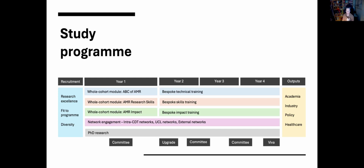From the point of view of your research project, you will start working on this from day one. So you'll be working on your project from day one of year one through to the end of year 4. Just before the end of year 4, you will submit your thesis and then be examined and have your viva a little bit after that.